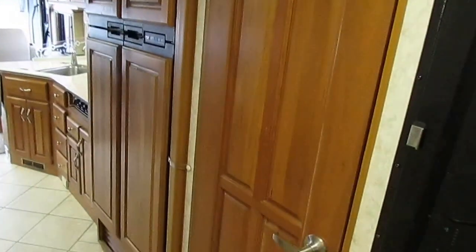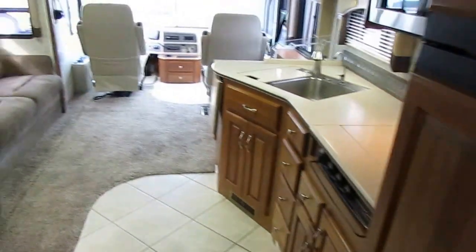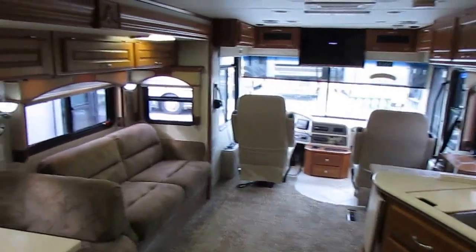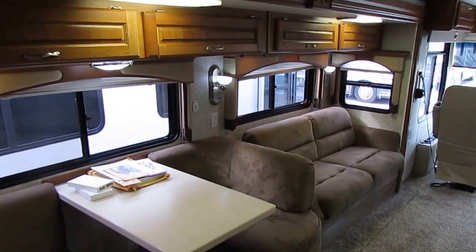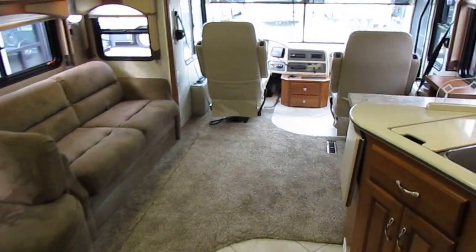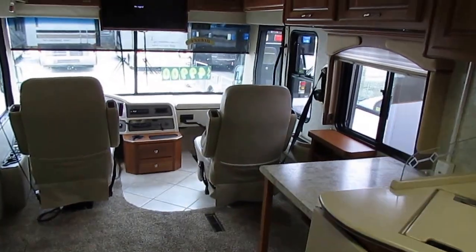Diesel fuel's cheap. It's $1.70 a gallon. You can drive this RV home for a few $100s, even if you live a couple of thousand miles away, and literally save $10,000, $15,000 after travel expenses. And that kind of money you can save is something that is nothing to sneeze at. So give us a call, drop us an email, or better yet, come visit us here in beautiful Ringgold, Georgia.